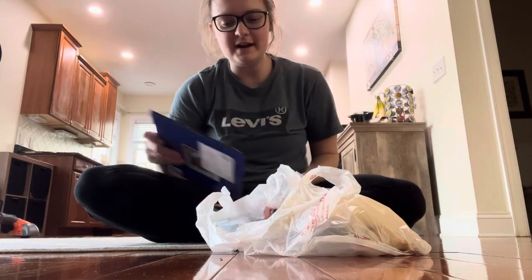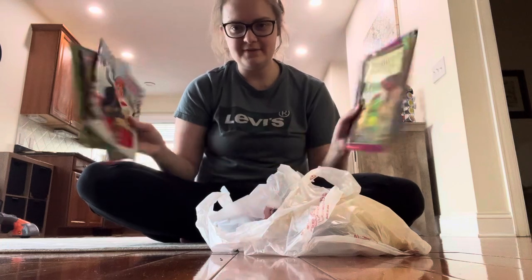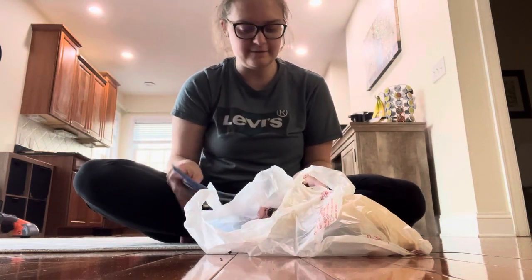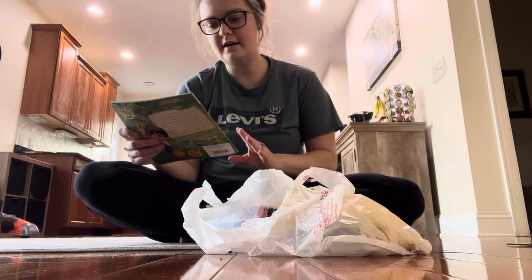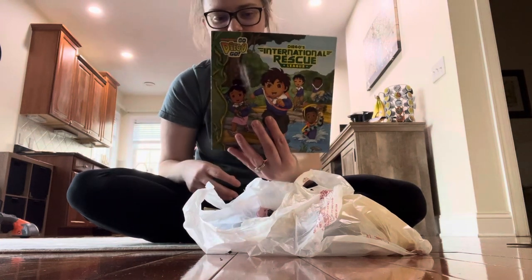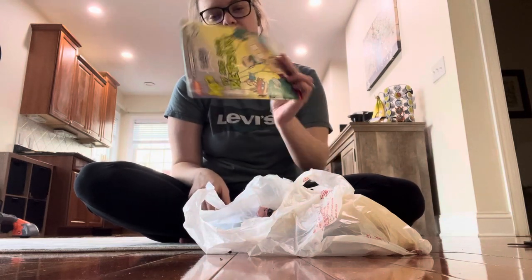Today I have for you guys a little Goodwill haul. At my Goodwill, all of their kid books are only 10 cents each. So I picked up, I think, five. I got Blippi, Get Ready for Christmas. I got Go Diego Go, Diego's International Rescue League. I got Rugrats Up and Away Reptar.